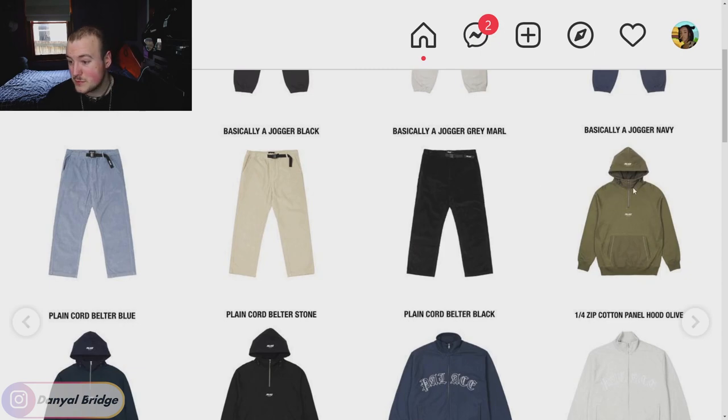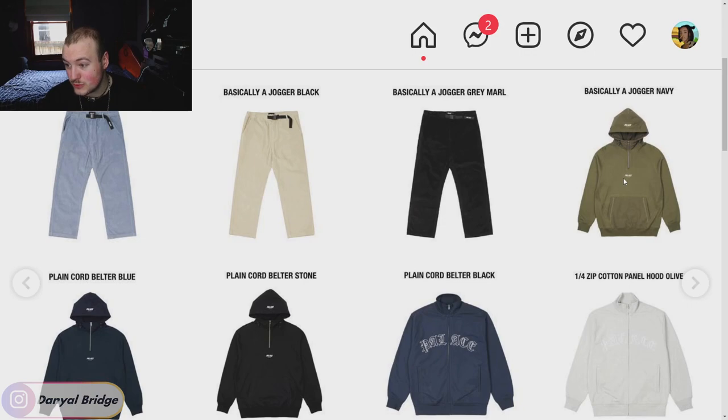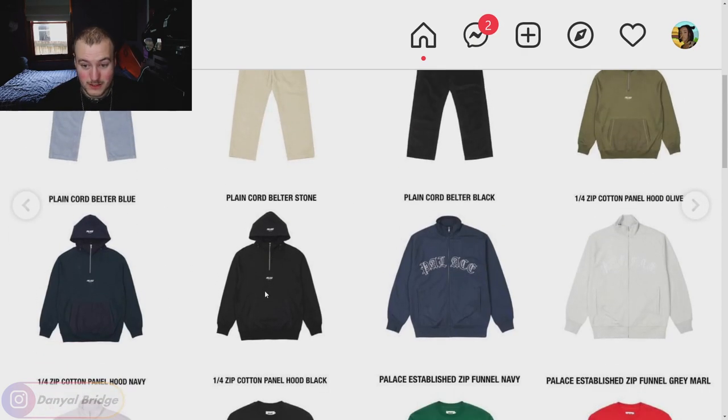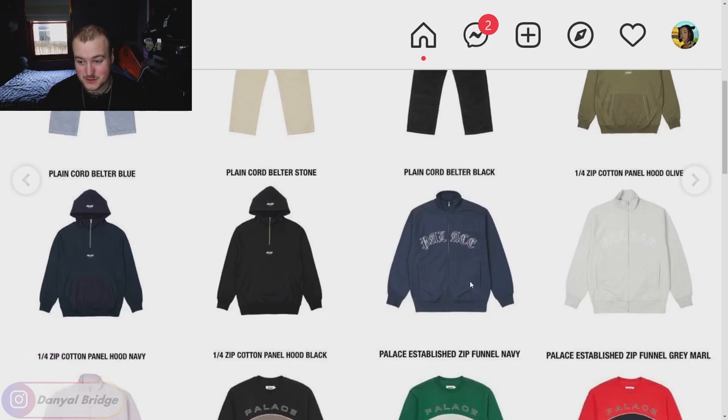That's cool. Moving on, we have the quarter zip cotton panel hood. I actually like this too. This is a cool approach. It would be an awesome layering piece to chuck under some solid jackets and whatnot. It comes in an olive, a navy, a black. Those are some very solid color options. I actually would have liked it without the branding. Miss me with the Palace branding on the chest and on the hood. But still a pretty solid piece.